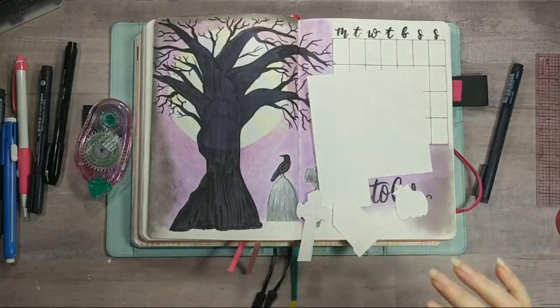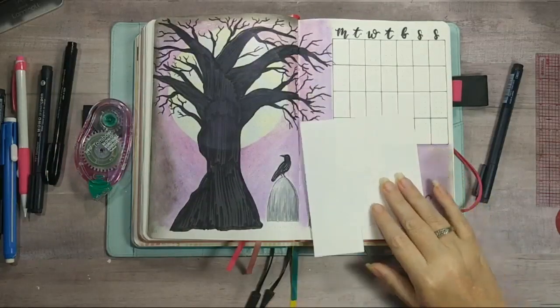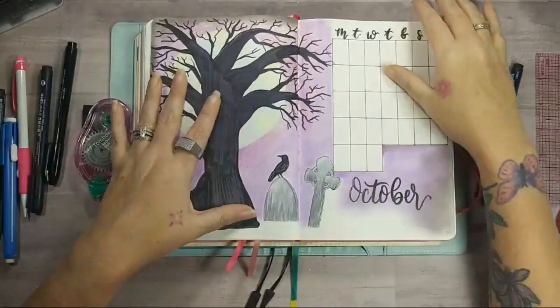Very extra for me to set up for October, but I think the benefit of the way it's going to look when it's all said and done will make me happy. But that's the plan right now for this page for October.